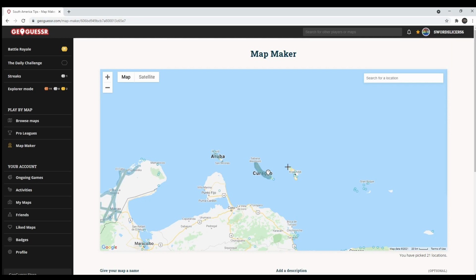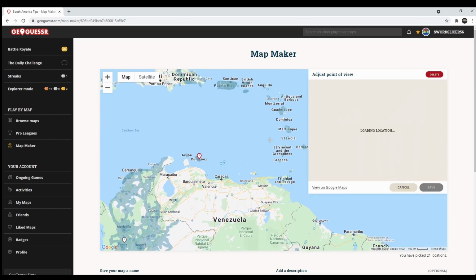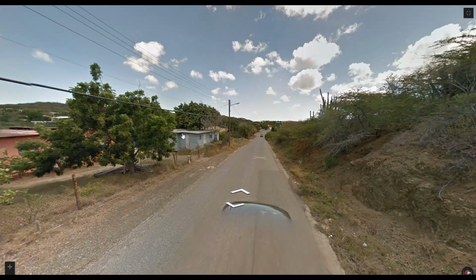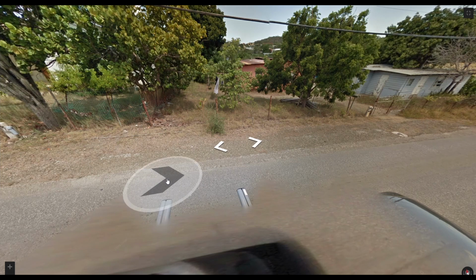Our last country here is actually an interesting one. I believe it is pronounced Curacao, but it's this island above Venezuela, and I've gotten it occasionally in a diverse world. And I remember when I first got it, I was very angry, and I will show you why. If you're in a Latin looking country, and you have these metal bars, you're usually in Guatemala, right? So I guessed Guatemala.